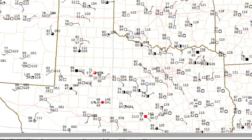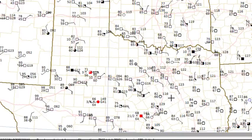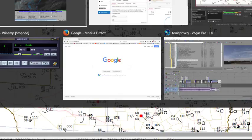The moisture field indicating there's 70s dew points making it northward. 70s just southwest of Fort Worth. That's probably where some of the higher theta E temperatures are there. And then we have this little area of backed winds in the Red River region. So that could be indicative of maybe a mesolow, perhaps, in this area here. In any case, that would be an area to watch if we had a little more instability there.